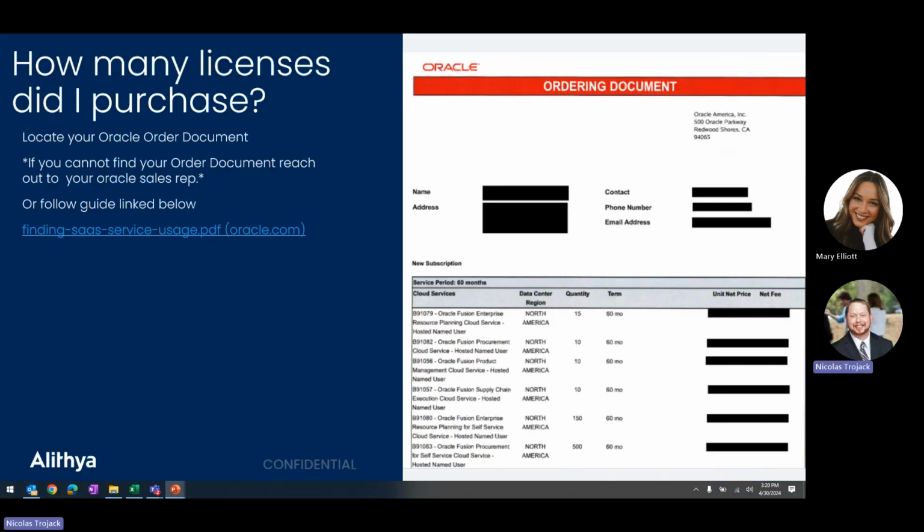So let's get started. I think the most important thing we have to ask ourselves is, well, how many licenses did I purchase from Oracle? When you initially start working with Oracle, when you provision your instance and implement, you get what's called an OD, or an order document, put together. Oracle obviously keeps a copy of it because they invoice you every month. On your end of the house, it could be kept by somebody in finance, a VP. Somebody has access to that document.